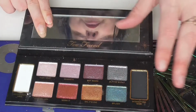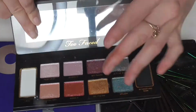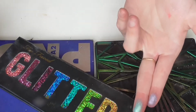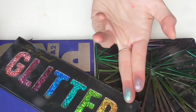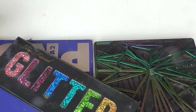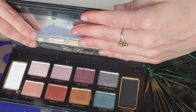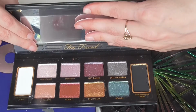I mean, where do we want to go? Let's go right like this. These are soft. They're buttery. They're not like pressed glitters. They're more like intense shimmers, but they are pretty. Yeah, which is why I don't know why this palette flopped. I remember people saying like, they don't like glitters. These aren't even pressed glitters. These are just like extra shimmery eyeshadows.